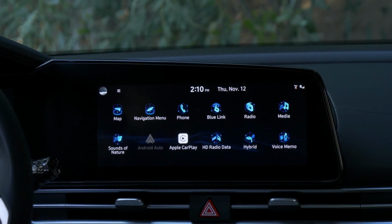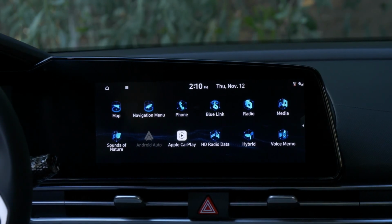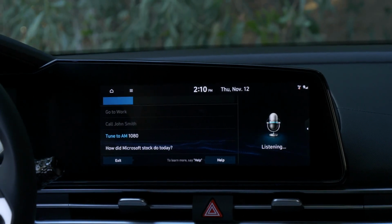So in addition to asking about things like the weather, you can ask about the stock market as well. Please say a command. How is the market doing today?